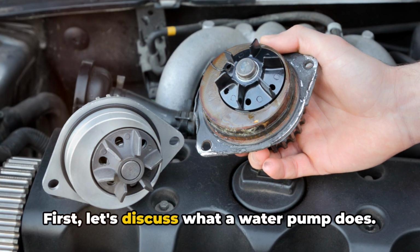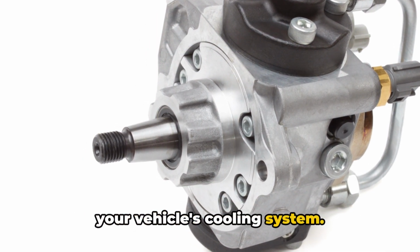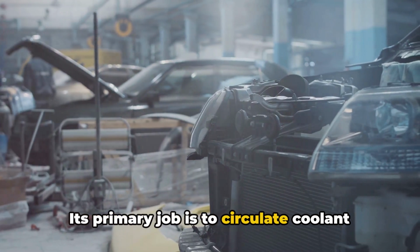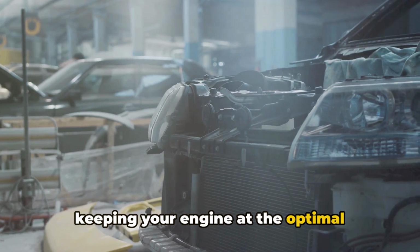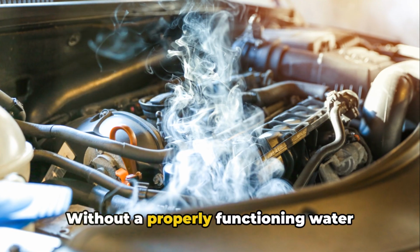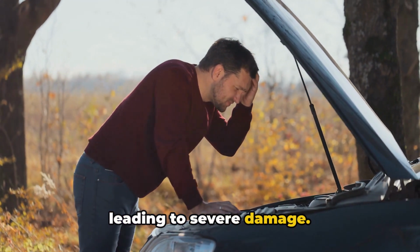First, let's discuss what a water pump does. The water pump is a crucial component of your vehicle's cooling system. Its primary job is to circulate coolant through the engine, radiator, and hoses, keeping your engine at the optimal operating temperature. Without a properly functioning water pump, your engine can quickly overheat, leading to severe damage.